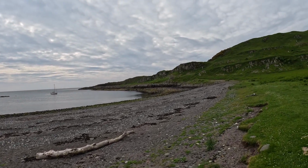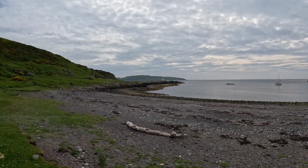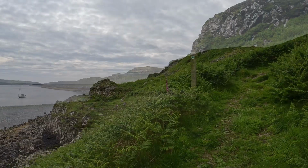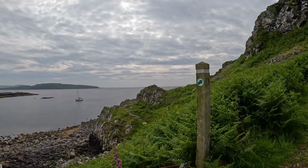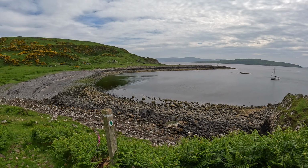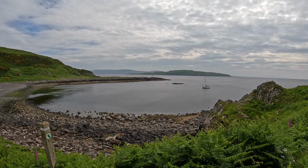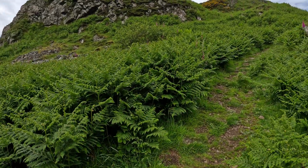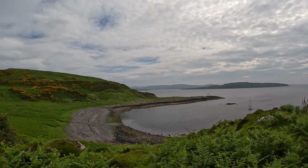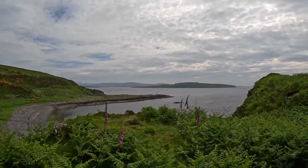See our path making its way up into the hillside at the opposite end of the bay. Just climbing out of Glencallum Bay now. Just get the views behind. Might get some better views as we get to the top. Get some views down into the bay. We've just climbed up now. We're up over the top of Glencallum Bay. See the lighthouse that I was at earlier over on the headland.